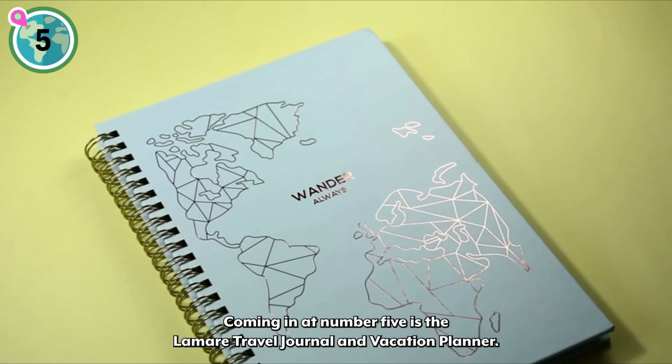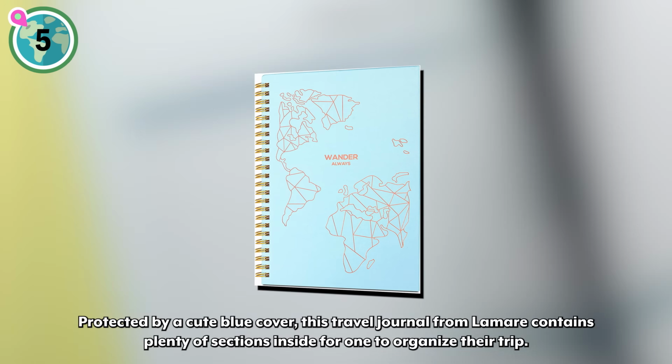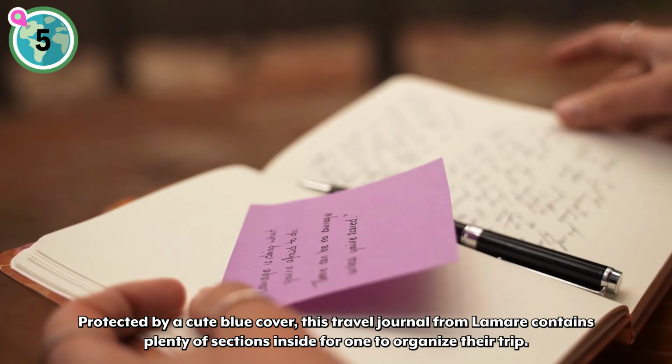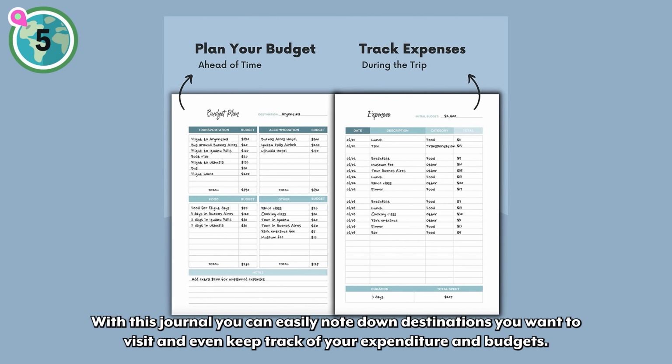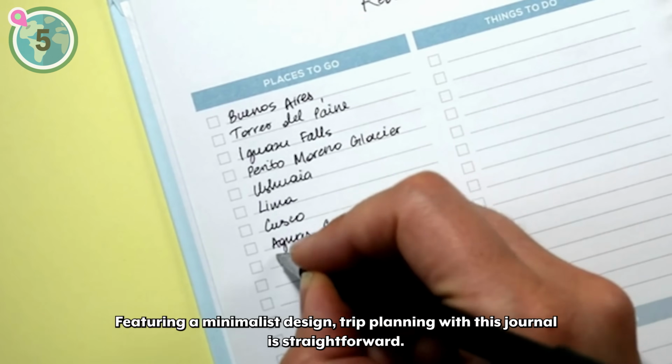Coming in at number 5 is the Lamare Travel Journal and Vacation Planner. Protected by a cute blue cover, this travel journal from Lamare contains plenty of sections inside for one to organise their trip. With this journal, you can easily note down destinations you want to visit and even keep track of your expenditure and budget. Featuring a minimalist design, trip planning with this journal is straightforward.